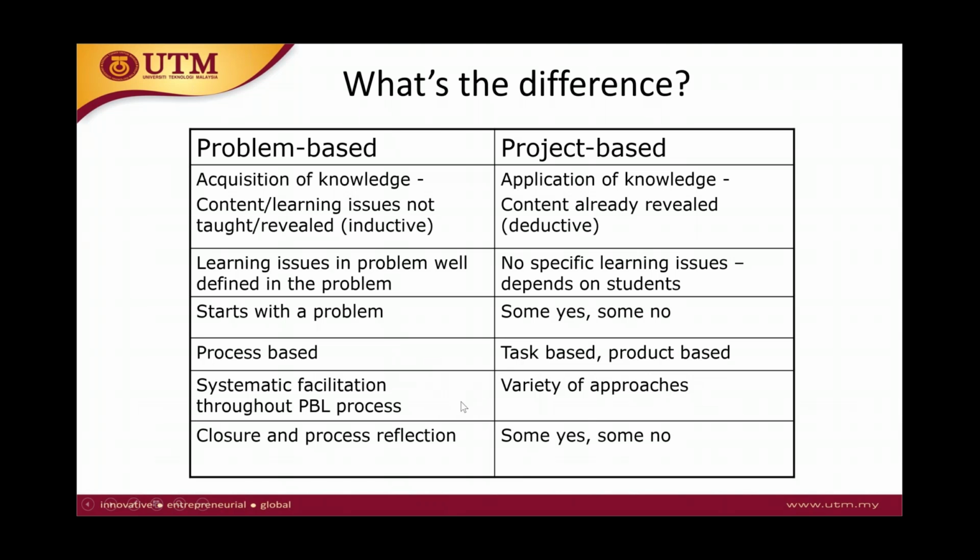Problem-based learning has very systematic facilitation. There's a variety of approaches for project-based learning. It depends on what you want to do. The all-board model uses a lot of supervision and project management. Then in problem-based learning, there must be a closure and a process reflection. In project-based learning, well, the all-board model has reflection, has a process analysis. In some, yes, some no.